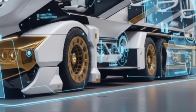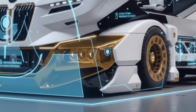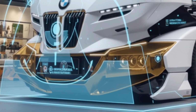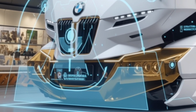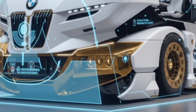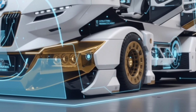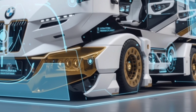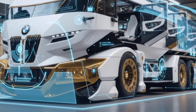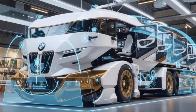There's also a semi-autonomous highway mode that allows the motorhome to maintain speed, distance, and lane position with minimal driver input. BMW added reinforced structural beams, impact zones, and a protective battery enclosure to maximize safety even in extreme scenarios. Inside, airbags are positioned not just at the front but strategically throughout the cabin, ensuring comprehensive protection no matter where passengers are located. This motorhome doesn't just move you, it protects you with intelligence and precision.